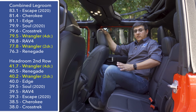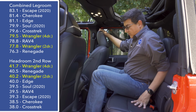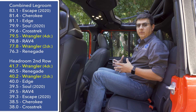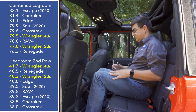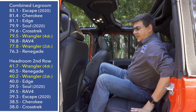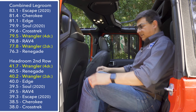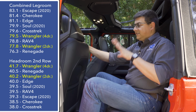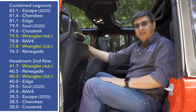Even though the two-door Wrangler is as short as something like a Kia Soul, it is definitely wider inside, and that means that adults are going to be a little bit more comfortable than in the average subcompact crossover, right here in the middle seat. And if I move all the way over to the left side, sitting right there behind myself, you'll notice I still have about 3 or 4 inches left. That's going to give us a little bit more room for some child seats.